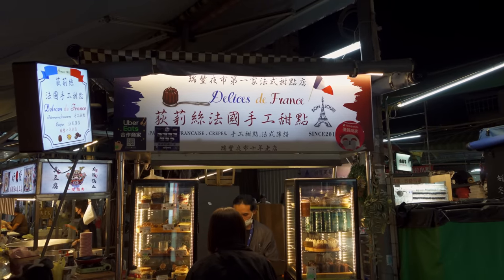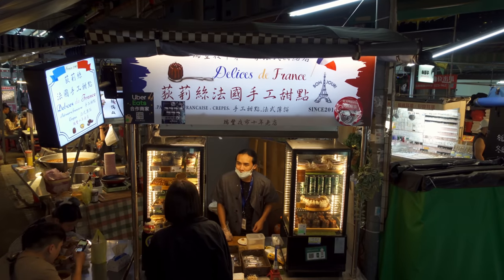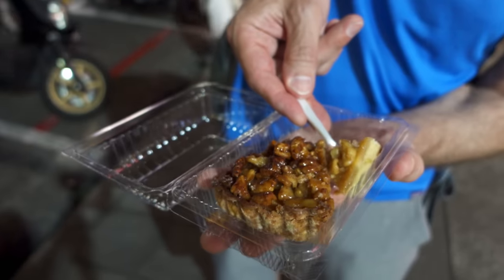Distinctly not Taiwanese. Next up, we've got a honey and walnut tart. There is nothing French. There is something French. What I meant to say was there's nothing Taiwanese about this. There was a great looking French pastry and dessert place that we just wanted to try. It looks really good. The variety of food you're able to get at these night markets is really amazing. It's really dense.